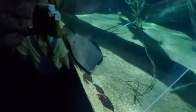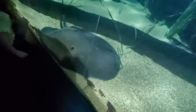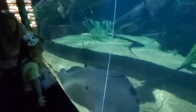And there's the ray. Is he about to get out? Look, look at him go. Me and your daddy got to swim with those. I want to. Who do you think was scared, mommy or daddy? Mommy. No, daddy. Daddy didn't like those. He thought, gross.